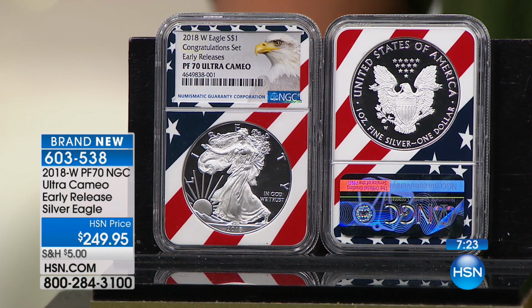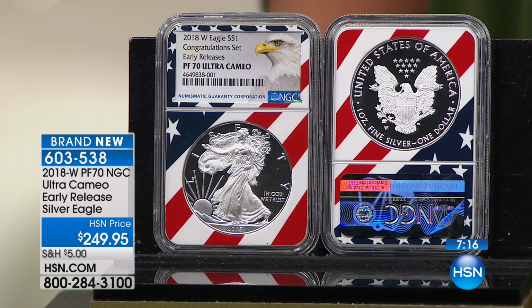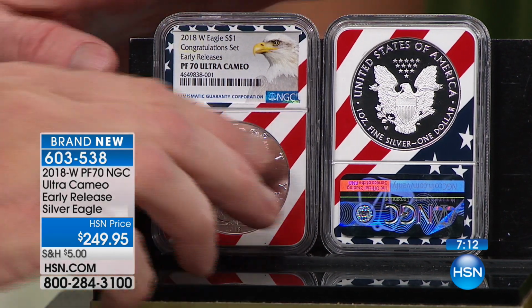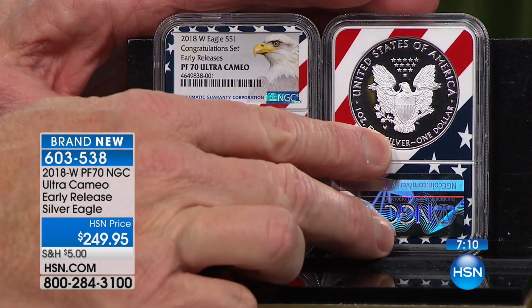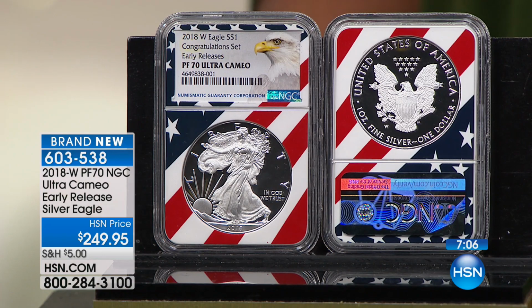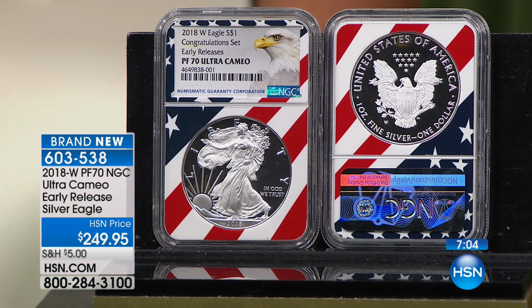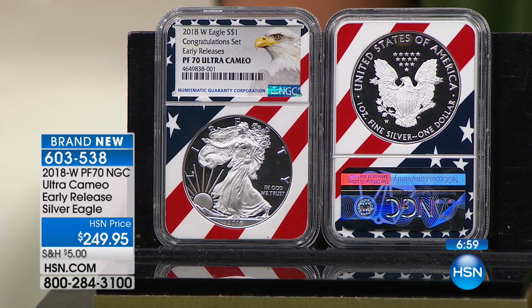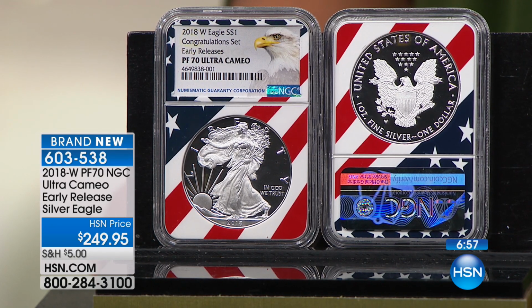And so the early release on the 2018, the government had a very, very limited number of the early Congratulations sets that we have here that have got the proof Eagle. So this coin comes out of the Congratulations set. It is early release, which is a big deal. It's an extraordinarily limited number. As a matter of fact, the population of early release in the flag corps is going to be under 1,000 coins.